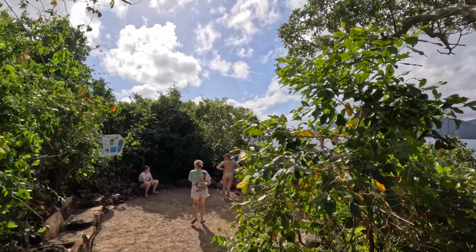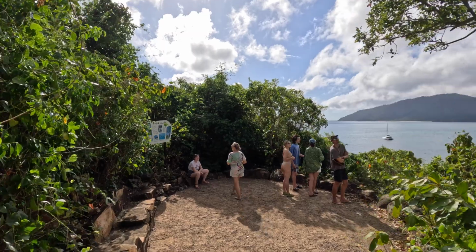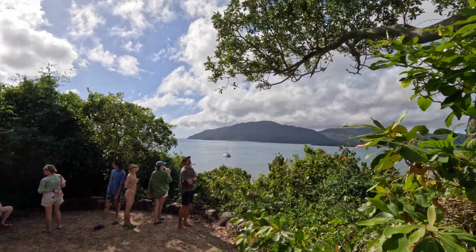That's a sick tree. What is that? I don't know what that is. But we thought they were pine trees. They're not pine trees.